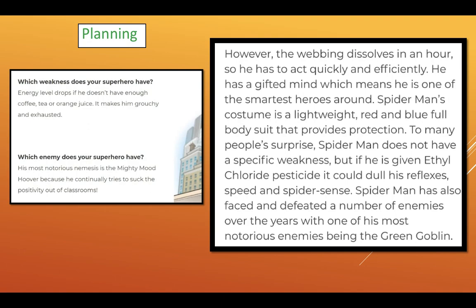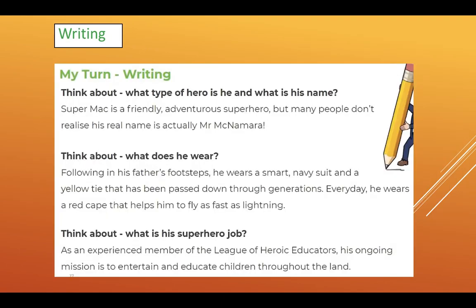And of course, in the Spider-Man paragraph, at the bottom, we have: Spider-Man has also faced and defeated a number of enemies over the years, with one of his most notorious enemies being the Green Goblin. So think about your superhero's enemy or nemesis. Right, so that's the planning phase.